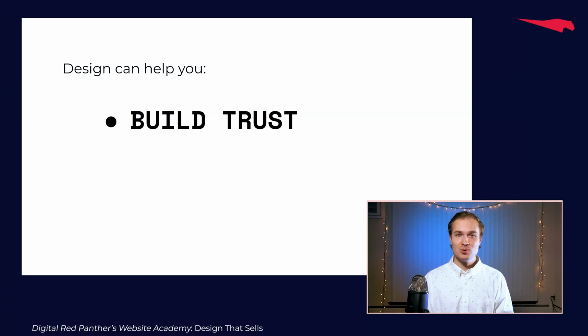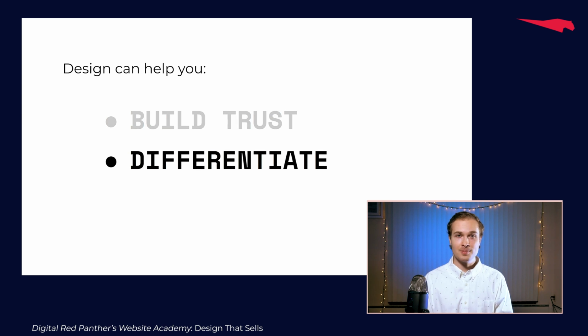Number 2, it can help you differentiate your business from other companies. There's a lot of websites out there that act and look very, very similar. Trust me, I am looking at websites all day, every day. This is what I do for a living. There are so many copycat websites. Why is that? Well, there's probably a lot of agencies out there using the same designs and copying off of each other. There's also templates that are being used that look very, very similar. Whatever the case, there's a lot of carbon copy websites, and if you are one of those, you are not going to stick out when people come to your website.